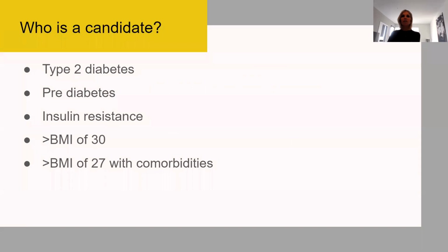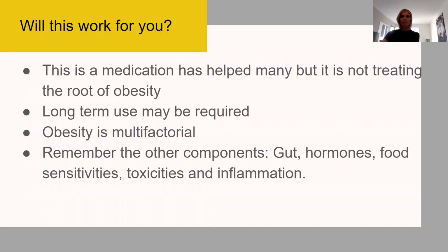So, okay, who's a candidate? Anyone who has type 2 diabetes, pre-diabetic, insulin resistance, a BMI of over 30, or a BMI of 27 with comorbidities. I am getting this a lot. So many people are asking and emailing, is this going to work for me? And I am actually very, very surprised with what I'm hearing. One of my practitioners is part of a Facebook group with people that have all tried this, and people are just losing weight. So is this the next best thing? It could be, I don't know.